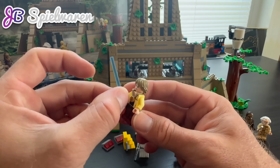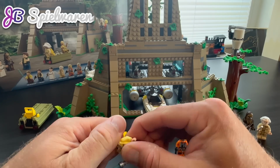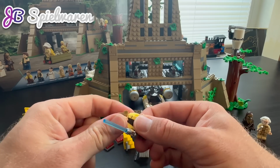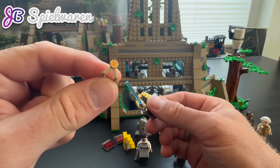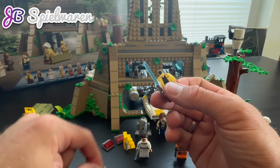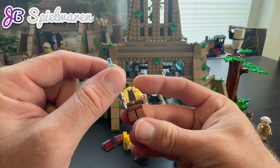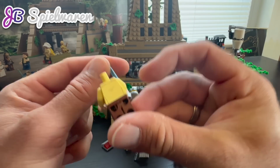It's Luke Skywalker, and we get this medal here, which is also new, and the print is done with metallic gold, so it's very cool, and you get a spare part, so 3 of them. Chewbacca finally gets his own medal. We do have the skin tone here and a very detailed torso and leg print, which is very, very welcome.